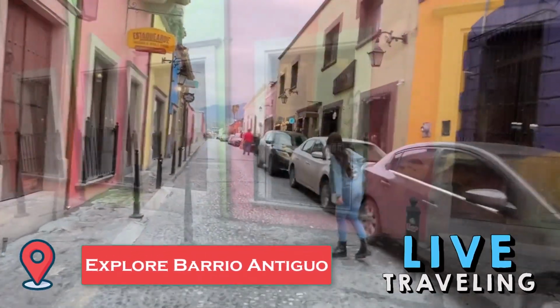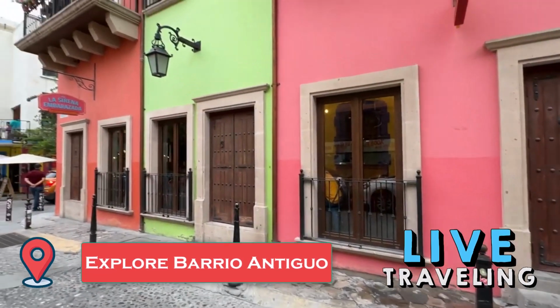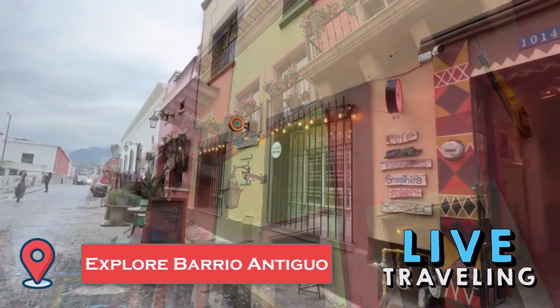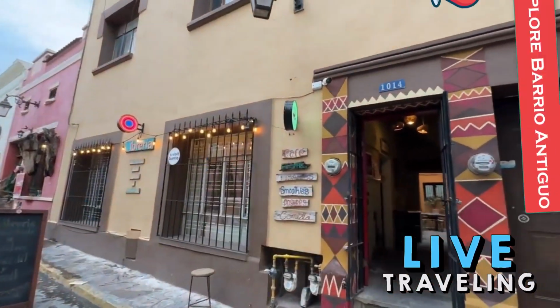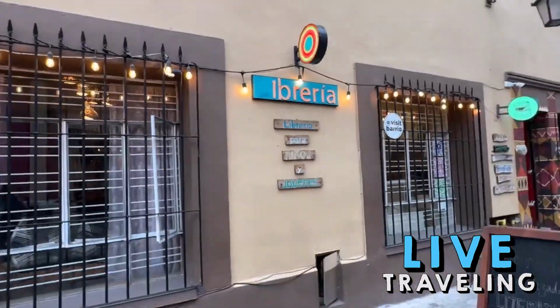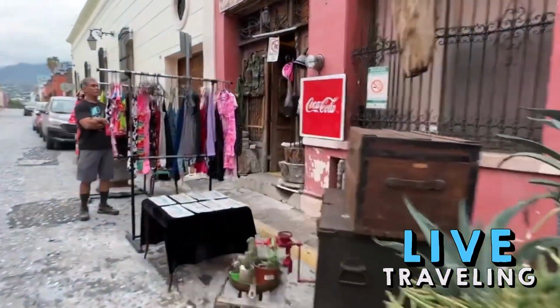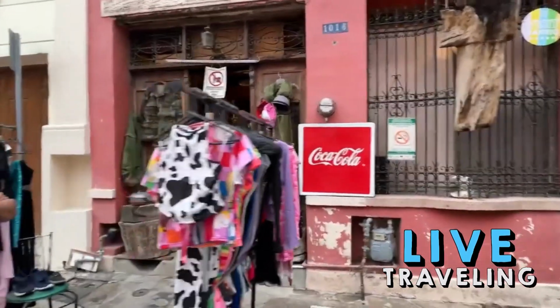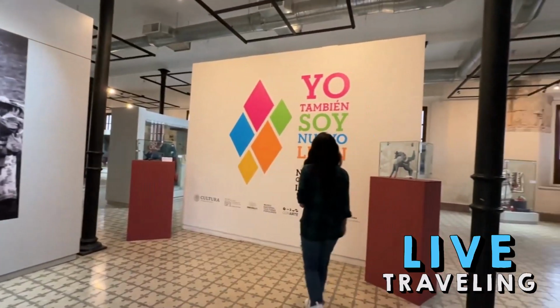Explore Barrio Antiguo, the subject of rejuvenation and revival in recent years. The city's old Spanish quarter, Barrio Antiguo, is an interesting area to explore. Just a short distance from the Macroplaza, the area once a no-go zone for visitors for its unsavory goings-on is slowly gaining popularity for its many well-preserved examples of 18th and 19th century colonial architecture.